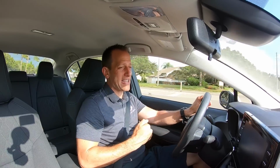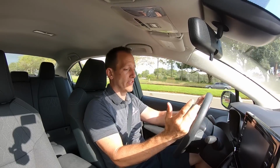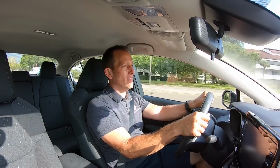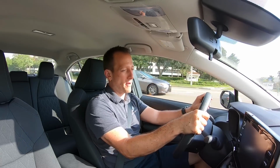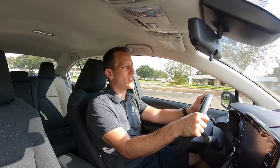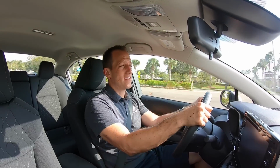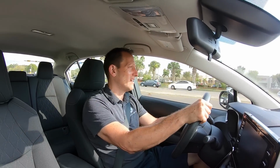The iPad style infotainment system is not really my cup of tea, but it is easy to reach to, and it's easy to navigate through once you get your hand to it, which is really great. Steering wheel, as hard as the door panel, but I get it. Toyota's trying to keep this at a very affordable price point, $24,000, to try to save you money at the end of the day and have that reliable hybrid transportation to get you to A and B and then back to A again, or maybe off to C, D, E, and F, and G.